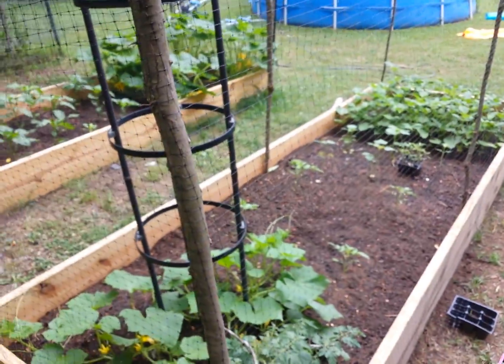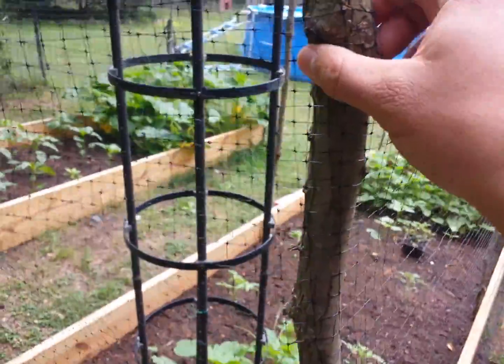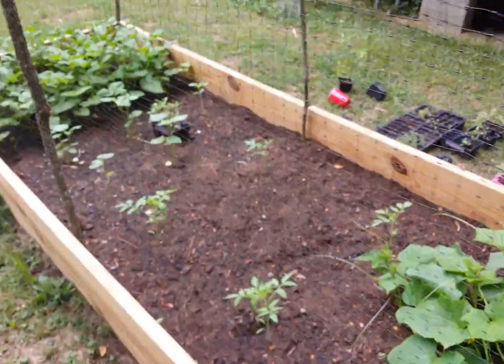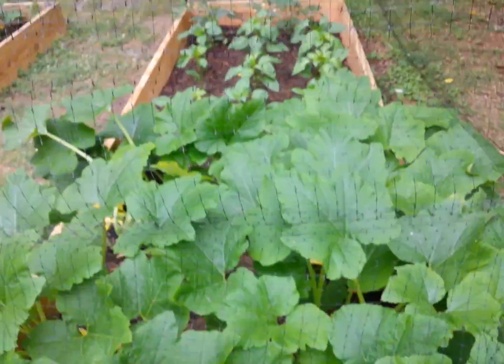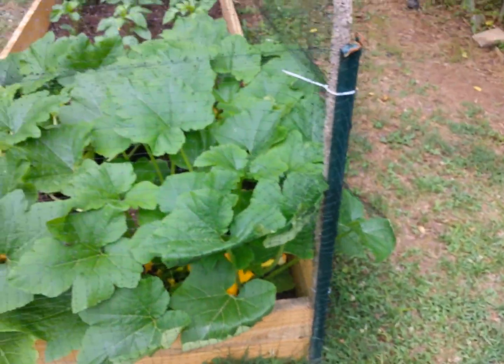I kind of ran out of metal stakes, and I don't like the metal. Sometimes I snag my clothes on them, so I ended up just grabbing some wood out of the woods. I live in a very wooded area, so I just walked off and chopped off some straight sticks here. That's it. It's rained pretty good the last couple days. I haven't had to water them or do anything really. So that's it for that garden.